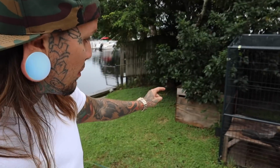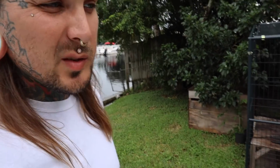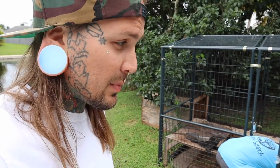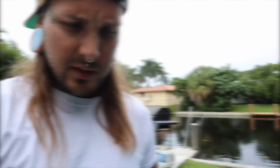What we're going to do is install that heat pad on the bottom of this hide box right here. That way everything stays nice and warm, and then at night when it gets cold, all I have to do is take my iguanas, put them in their hide box, turn on that heat pad, and they'll stay nice and warm and crispy throughout the night and be nice, happy little iguanas.